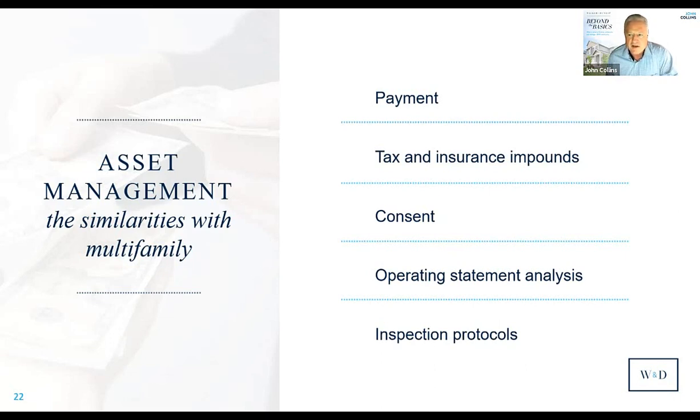As servicer, we need to consent to a number of different events. These would typically include condemnations or takings, easements, property management company changes, transfers of interest within the borrower ownership and the like. Operating statement analysis. No different than with any other property type, we will collect quarterly and annual operating statements, which we code and spread and send analysis to the loan investor. As Andrew mentioned, the income and expense line items are really no different than with a traditional multifamily. Inspection protocols. Again, the requirements for inspections are no different as most properties are inspected every year or every other year.